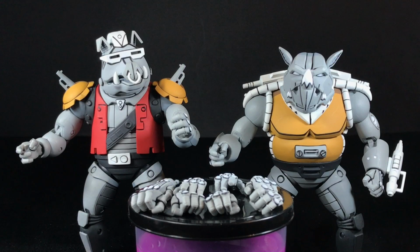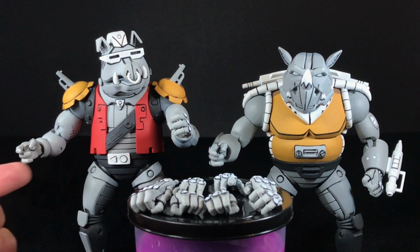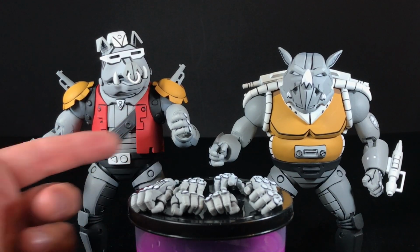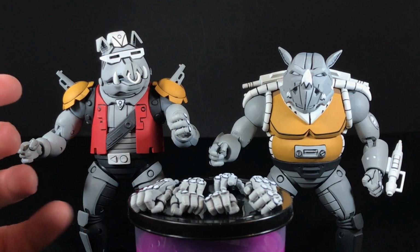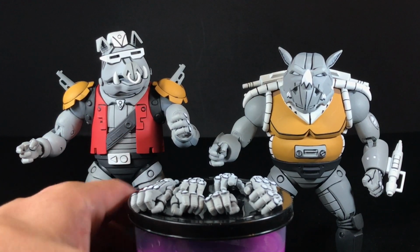All that we have left for accessories is hands, and that's it. Now, these guys come with a very decent selection of hands, so let's get started here. They both have one right trigger finger hand. So they don't have a left trigger finger hand, they only have a right one. And then they both have a left gripping hand. So unfortunately, you're not going to be able to have them hold two guns side by side unless you can just have it being held in the gripping hand.